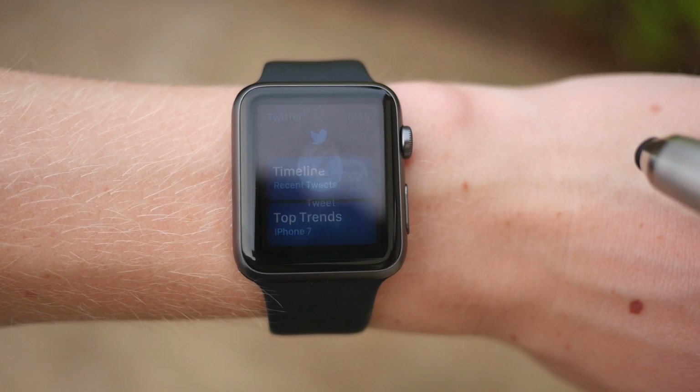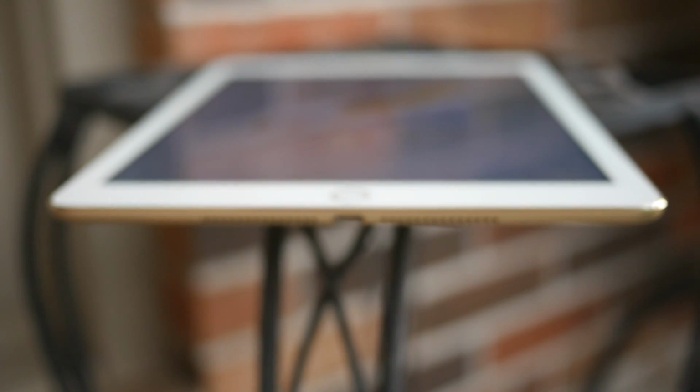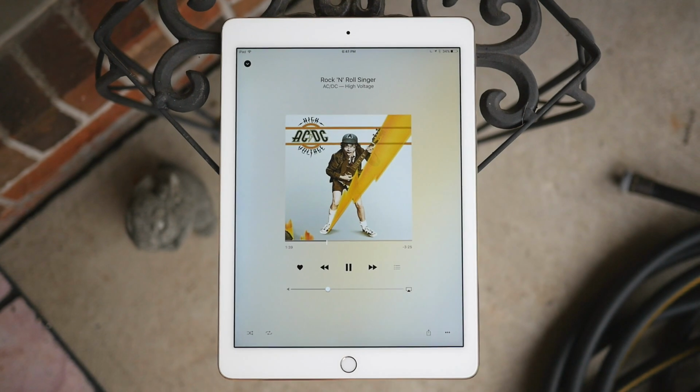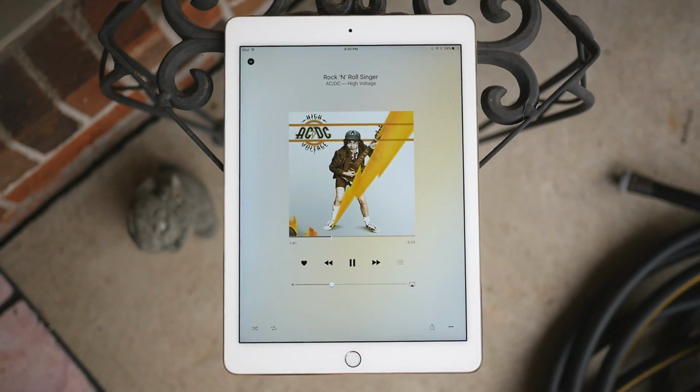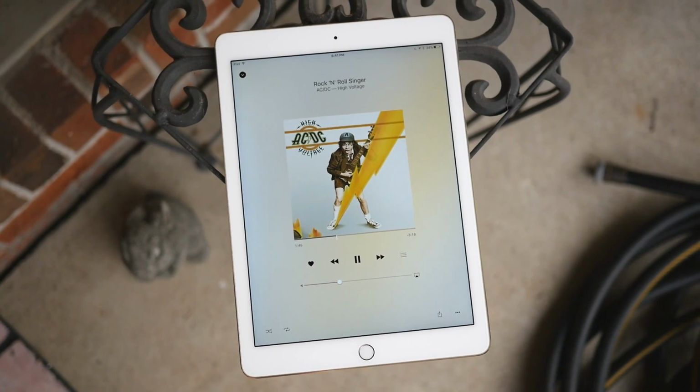Moving on, the iPad Pro is also said to ship with dual stereo speakers. Finally, Apple has realized that having one speaker, or I guess on the iPad Air 2, two speakers on one side of the device isn't enough. You don't get stereo sound. The iPad Pro is finally going to have two speakers on the top and two speakers on the bottom of the device, so you will actually be able to get some nice quality sound out of an iOS device.